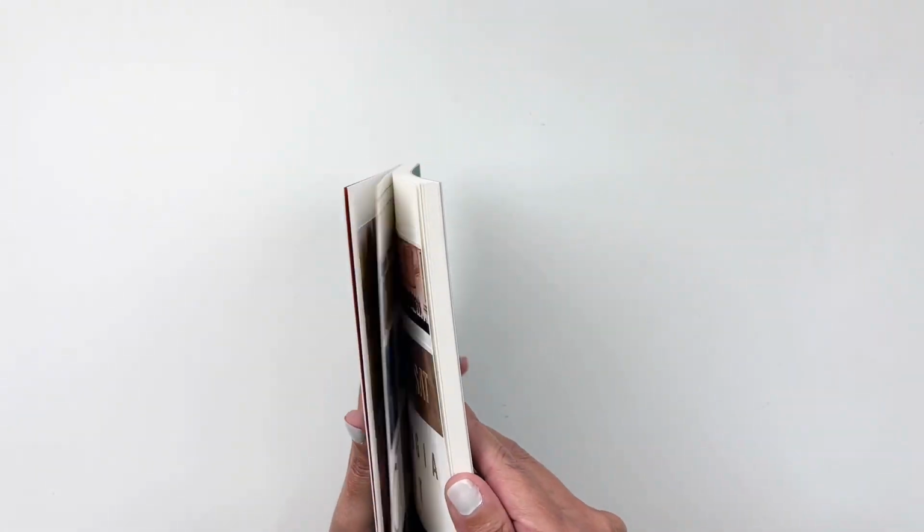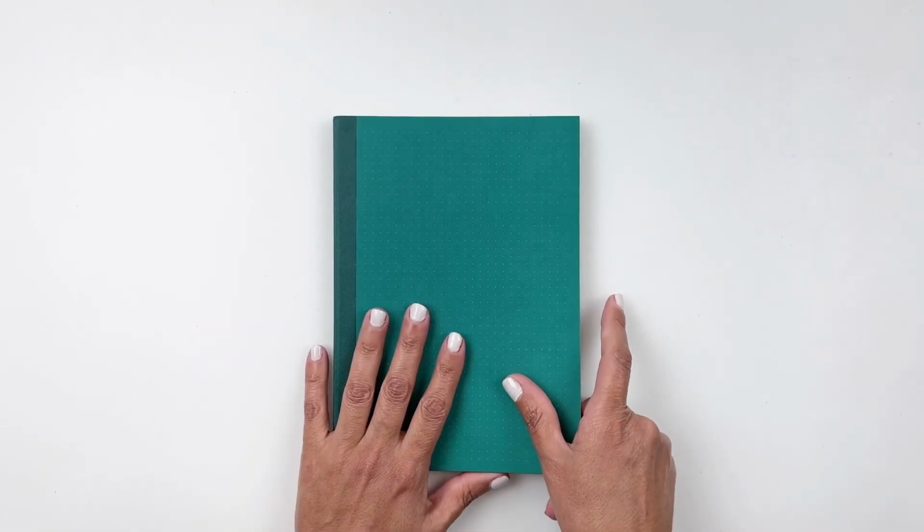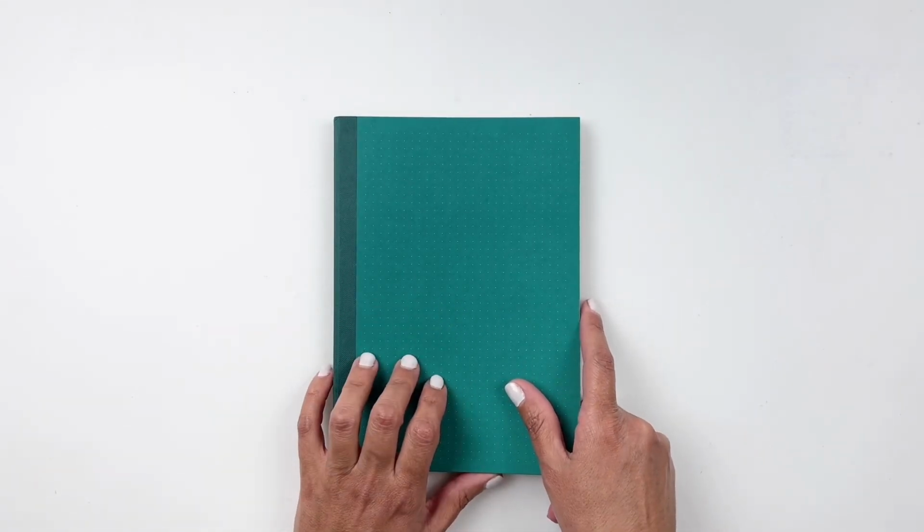But I don't know if I'm going to be sharing a lot of my daughter's senior year journal just because she's more on the private side. So we shall see. But that is one of the journals that is releasing today. Let's check out the third one.